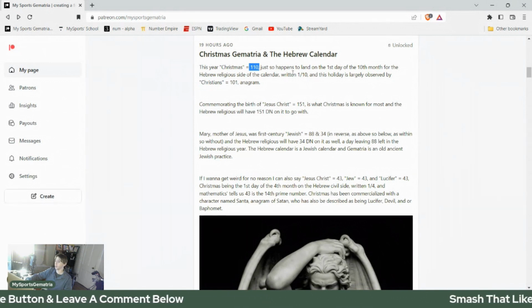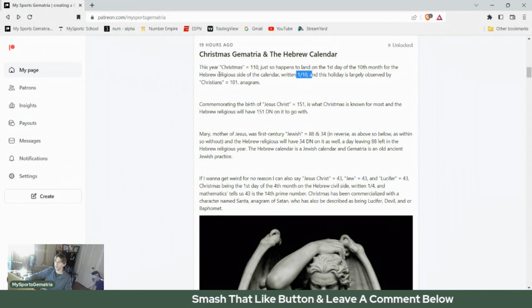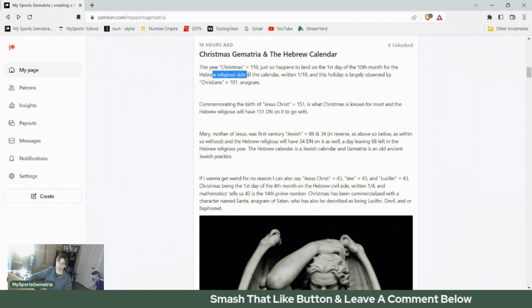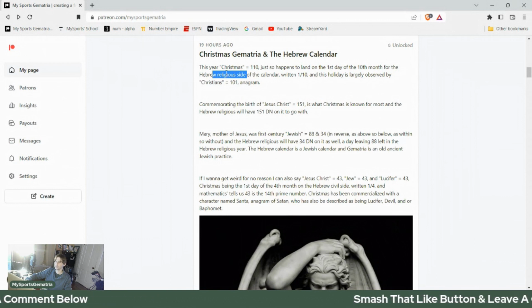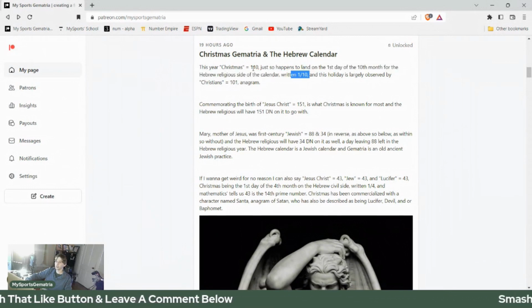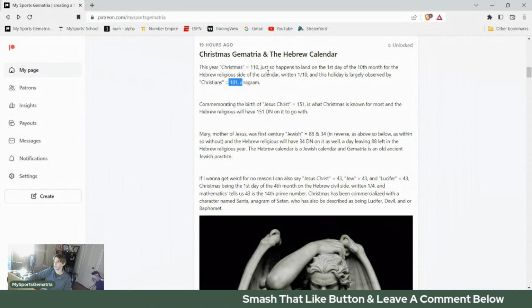It just so happens to align with the Hebrew this year on the first day of the 10th month for the Hebrew religious side. Now, I say the Hebrew religious side. Google will tell you it's the Hebrew ecclesiastical side. There's two sides to the Hebrew calendar. There's the Hebrew civil side of the calendar, and then there's the Hebrew ecclesiastical side, which is what Google will say. So if you look that up, that's what I'll have. Just in case you're wondering, what's the Hebrew religious? I've never seen that. It's the ecclesiastical. I just call it the Hebrew religious. But on the Hebrew religious side, it'll be the first day of the 10th month. Christmas sums to 110. Christians sums to 101, an anagram of 110.